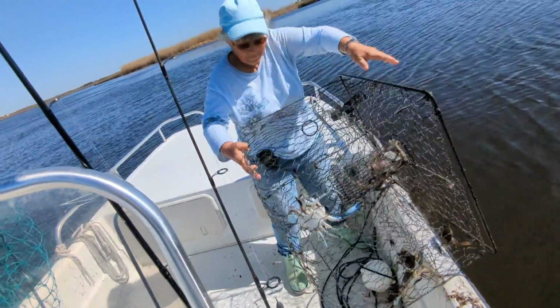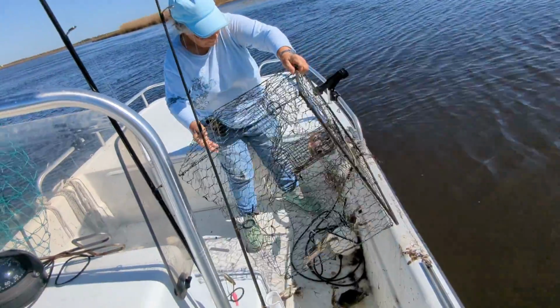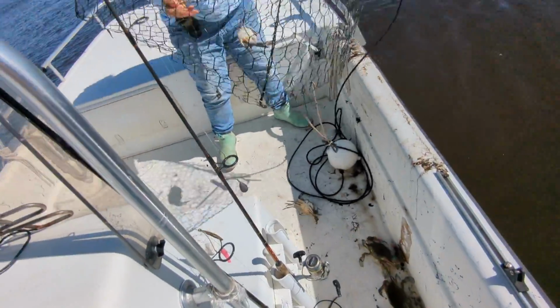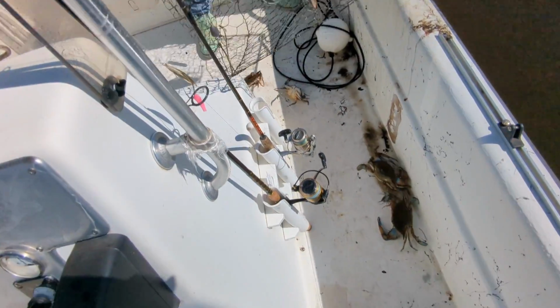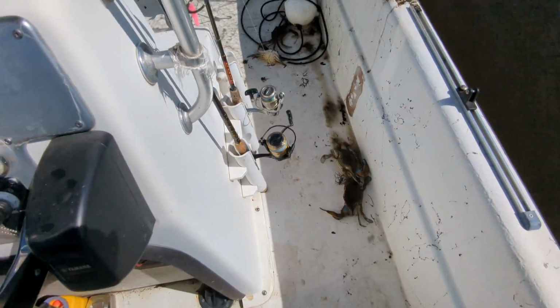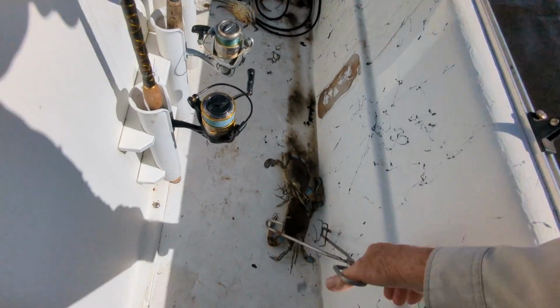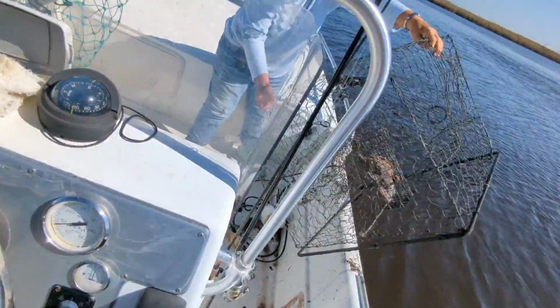It's an older trap. I don't know if there's any holes in it. The older trap caught some smaller crabs. He doesn't want to leave the trap. He'll probably get out. Oh, the little one? Yeah, he'll eventually get out.